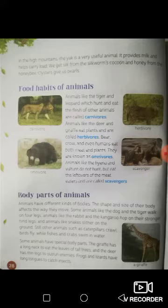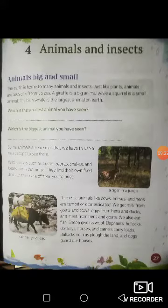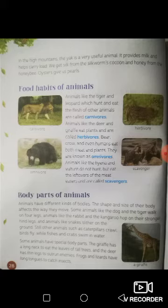Examples: hyena and vultures, right? Now, that will be all for today's lesson. And for homework, I would like you to answer the questions on page 27: which is the smallest animal you have seen, which is the biggest animal you have seen. And also, I would like you to make 2 lists of all of the wild animals you know and all of the domestic animals you know on 2 separate lists, right? Wild animals on one side and domestic animals on the other side. And also, I would like you to give me at least two examples of each: carnivores, herbivores, omnivores, and scavengers, right? And submit the homework by Friday, right?